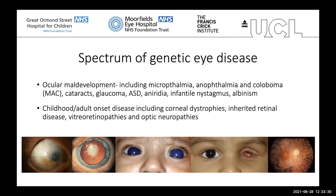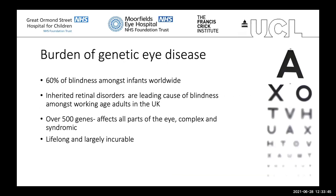relatively normal in architecture, but a genetic mutation then goes on to cause a specific tissue to degenerate. So that includes corneal dystrophies, inherited retinal diseases, vitreoretinopathies, and optic neuropathies. So altogether, the burden of genetic eye disease is significant.